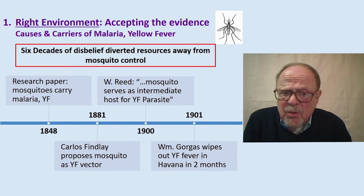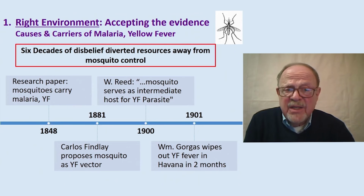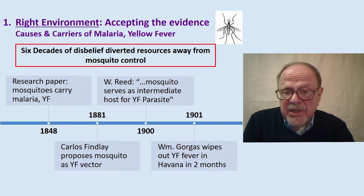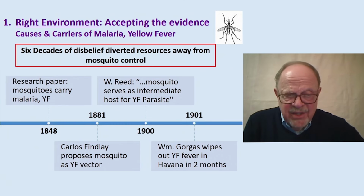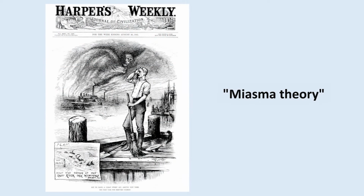I think one of the issues associated with the disbelief that mosquitoes were a vector was it was not possible for people to see the cause of the diseases. They couldn't see the parasites. They certainly couldn't see the virus, didn't know the viruses existed. And so it was easier to take cheap and close at hand solutions. So the diseases were attributed to miasma. If you look up miasma, it is foul odors arising from dead things in the soil, which really had nothing to do with the spread of disease.